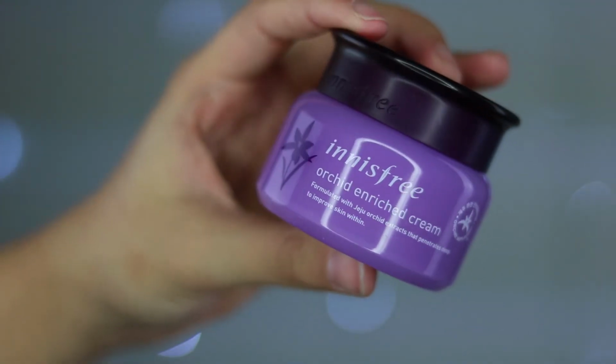The last product that I'm gonna be talking about is the Innisfree Orchid Enriched Cream. Now, this definitely, I think, is gonna be more beneficial for someone with dry skin, but this is supposed to firm the skin, it reduces wrinkles and improves the skin tone for healthy and radiant glow. This is, again, another product that I really like to use at night because you have to give it a little bit more time to sink into the skin, depending on how much you use.